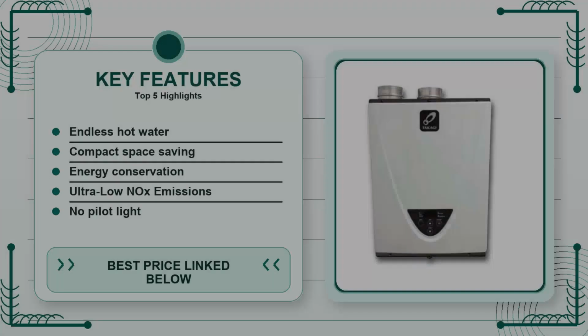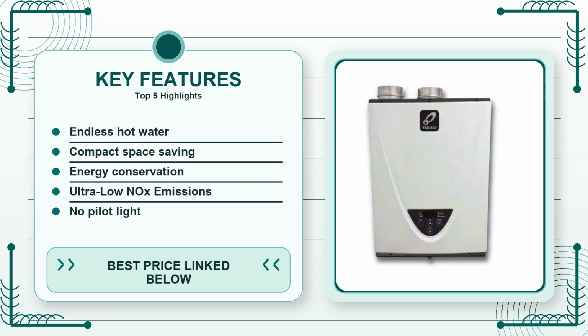Second, the flow rate is impressive on paper, but real-world delivery drops once the incoming water temperature dips below 50°F. In most US climates, that's only a problem for a few weeks in winter, but if you live in Minnesota or upstate New York, you'll notice the shower isn't as hot as it was in July. You can bump the temperature dial, but that shortens the lifespan of the heat exchanger over time.